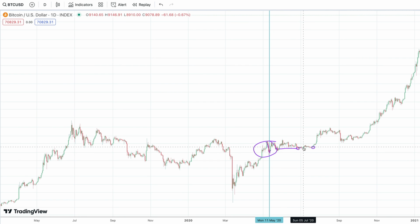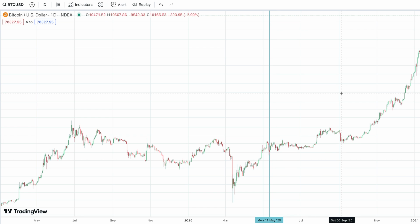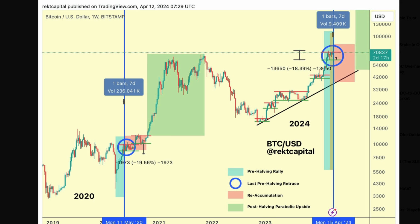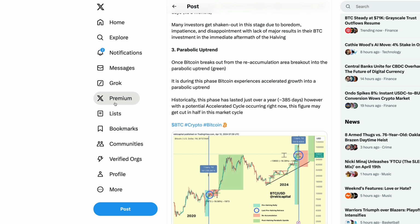So guys, don't get shaken out due to boredom. Please don't tell me you're going to get shaken out after you've waited all this time because you're bored. I guess this was kind of exciting when you see the price go up, but then of course it comes right back down again. Unfortunately, we don't know what's going to happen this bull run, but we could be expecting some of this moving into the next part of this cycle.